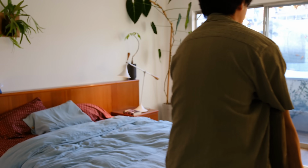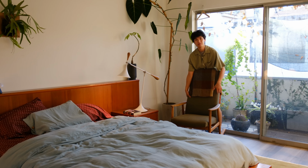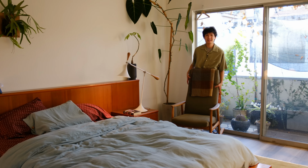And then over here, I want to put my rocking chair. It didn't really fit well in the living room because it was right next to the rug, so it couldn't really rock. And I was like, what's the point of having a rocking chair if you can't even rock in it?